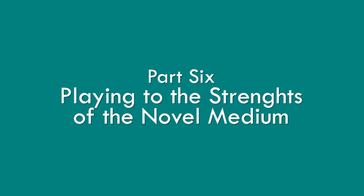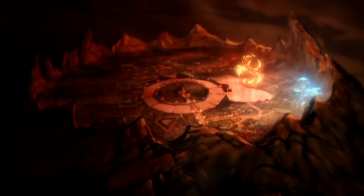Part 6. Playing to the strengths of the novel medium. "Hey, you know that Marvel film? Where the guy gets powers and then he has to fight someone he has a personal relationship with? Yeah, that was cool. We should do that." No. A great book fight scene has different strengths.